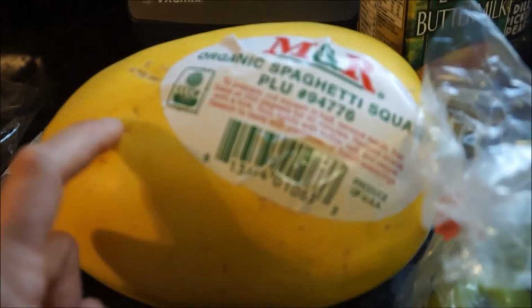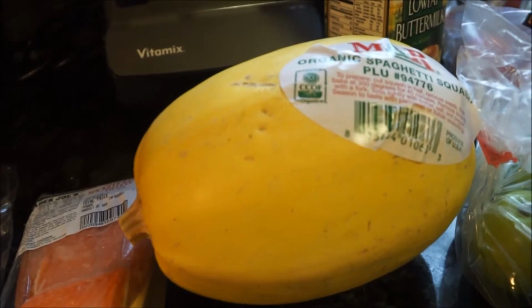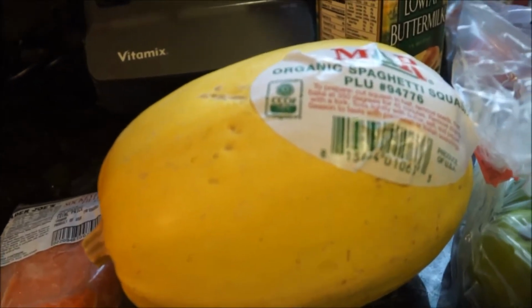I picked up an organic spaghetti squash. These were slightly a little bit more than the regular, and I would have got the regular, but they looked better. So I got that, and I'm gonna make some type of Italian pasta with it. If you want a recipe video, or even a blog post, let me know in the comments below, and I will do that for you. I do have a spaghetti squash Mexican recipe on my YouTube page. So look for that, and it's really yummy, delicious.